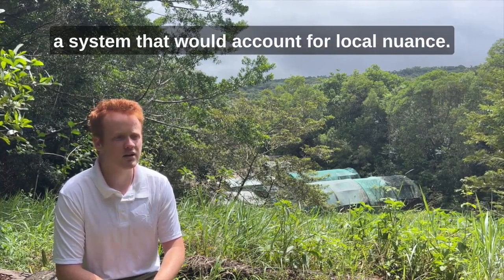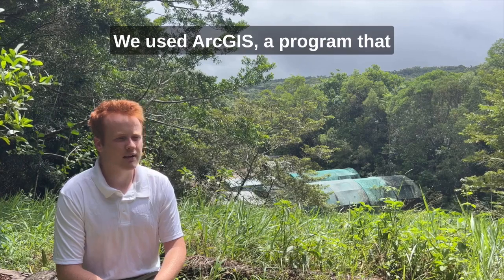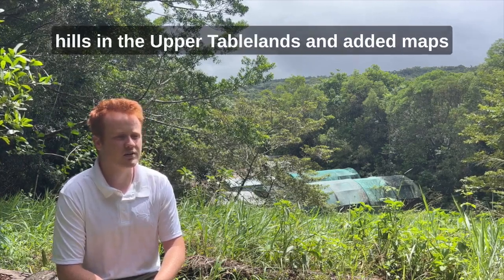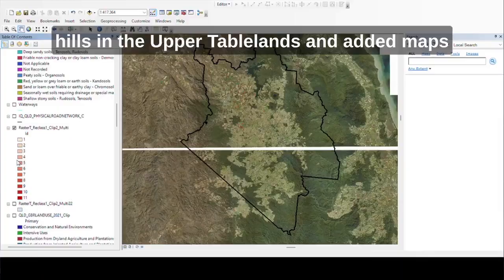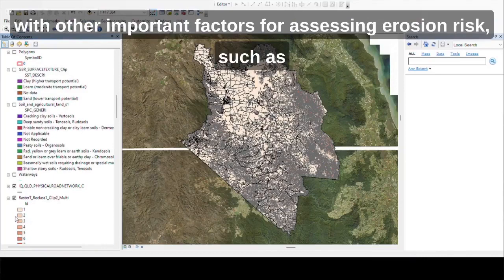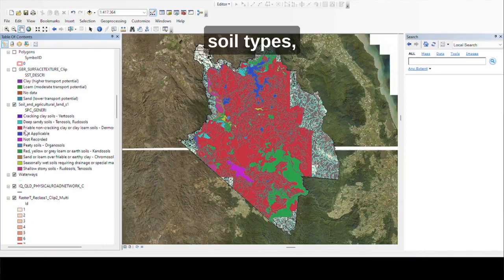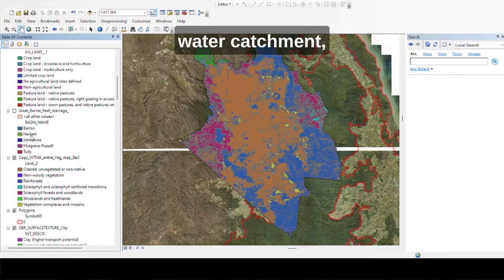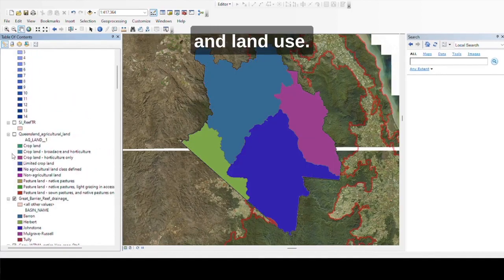for local nuance. We used ArcGIS, a program that allows us to process geographic data. We analyzed a map that contained the angle of hills in the upper tablelands, and added maps with other important factors for assessing erosion risk, such as roads, waterways, soil type, soil texture, the Wet Tropics World Heritage Area, vegetation, water catchment, and land use.